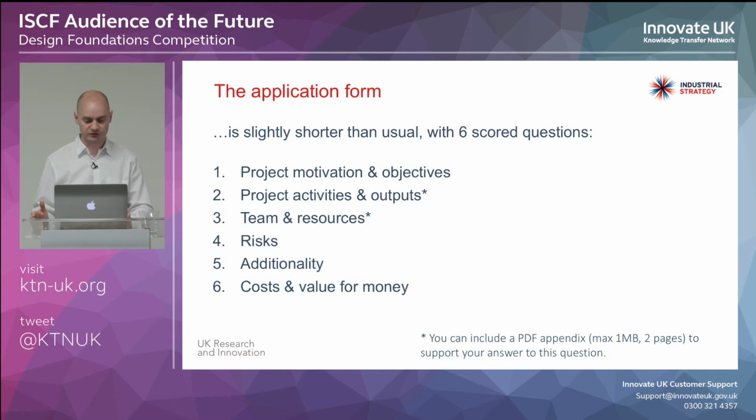Alongside your answer to that question, you can submit a PDF appendix, maximum of 2 pages, 1 megabyte in size, to support your answer. So that might include a Gantt chart, for example, or some more details on your activities and outputs. The third question asks about your project team and any resources that you will need or need to factor into the project. Again, you can include a PDF appendix to support your answer to that question.